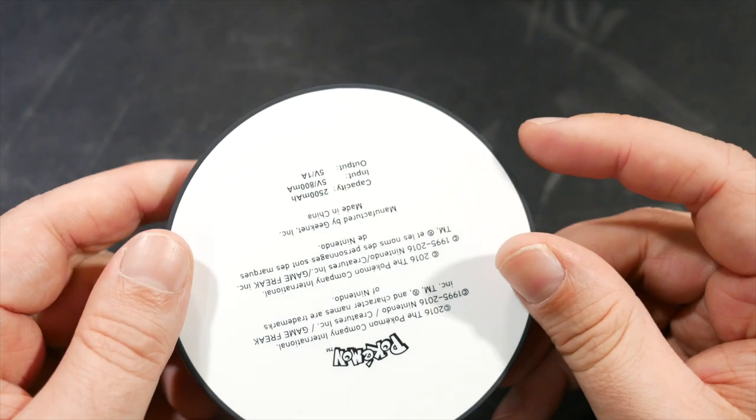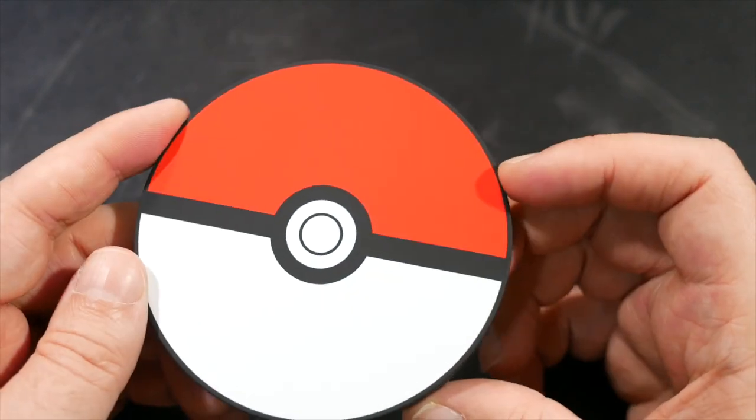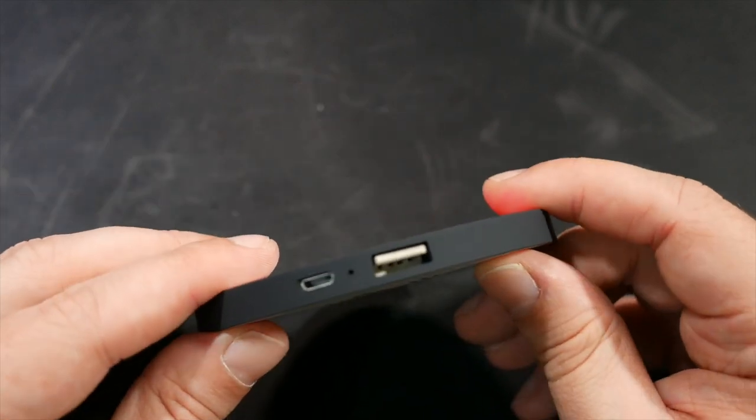Let me have a look here. Capacity is 2500 milliamp hour. Well, that's bugger all. That's like, what, half an iPhone charge? Eh. What can I use this for then? I have to run it something.